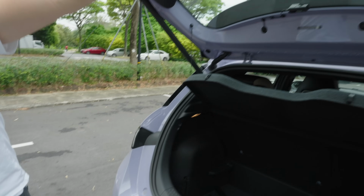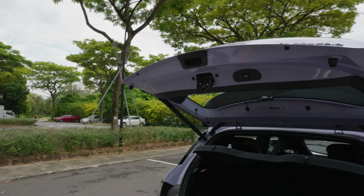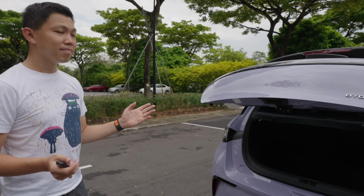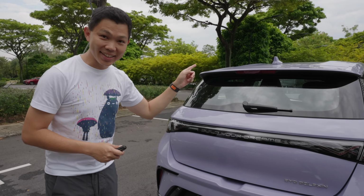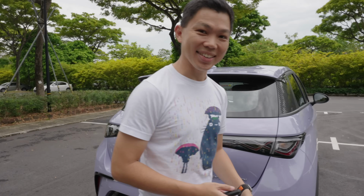To close this, press this button. And there we are. A bit slower, but it works. Now, let's go inside and check out the front seats. We'll see you inside.